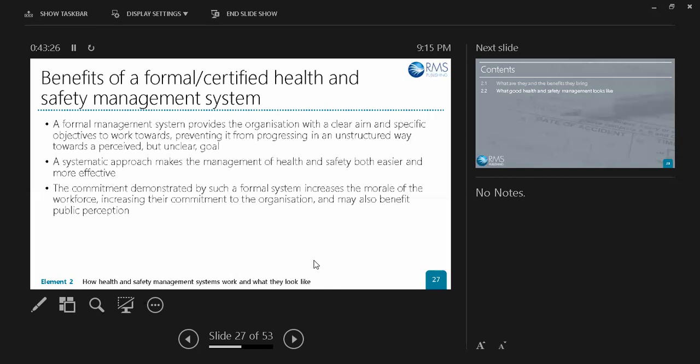The worker will be retained in that organization. They want to work in that organization if they have a formal health and safety management system. The top management will be committed due to this formal certified health and safety management system. All workers and top management will know their roles and responsibilities, and accidents and incidents will be less in these organizations.